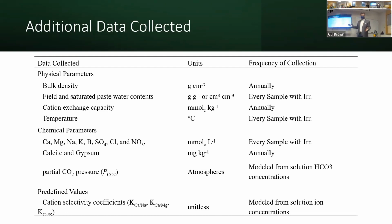As a survey overview, we collected some physical parameters, including bulk density, field and saturated paste water content, cation exchange capacity, and temperature, and then some chemical parameters. This includes all of our major anions and cations, and calcite and gypsum, of course. If we're going to study gypsum and how it affects things, we need to at least annually take samples for how much gypsum and calcite are in the soil.